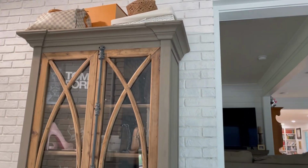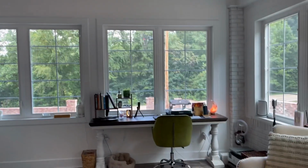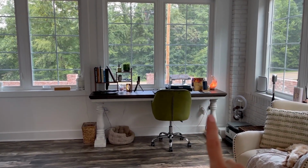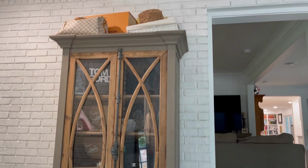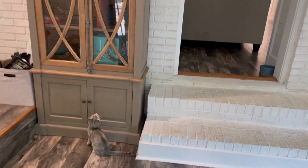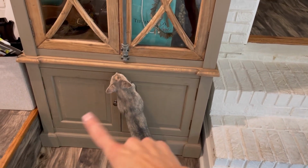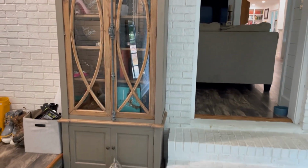This cabinet also came from... so the desk came from a local furniture store in Parsons, Tennessee, which is just like a 20-minute drive from here. This cabinet also came from there. It's actually 2 pieces. And under here, I have like my tool set and all my extra candles and stuff. So the top and the bottom are separate, but they sit on top of each other.